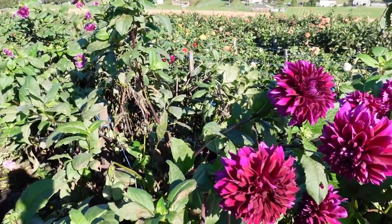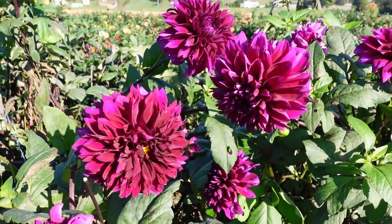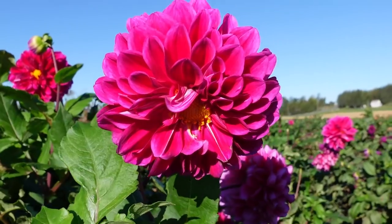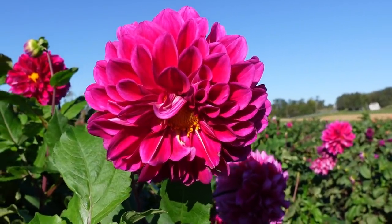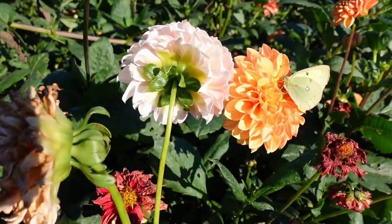This row here is the ever popular Thomas Edison. I bet many of you are growing that one in your garden. And over here we have Purplicious. This beautiful one is called Peaches.